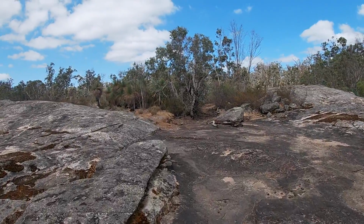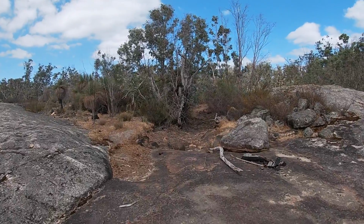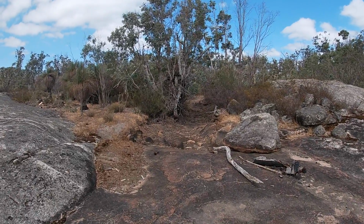So yeah, you can see quite obviously that's a creek, and it would be pretty spectacular if there was water running through there. Anyway, we're going to keep pushing on.